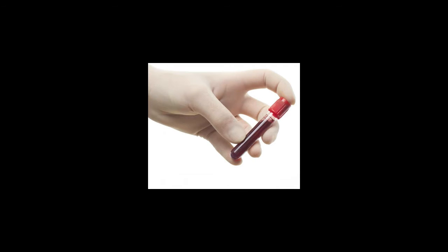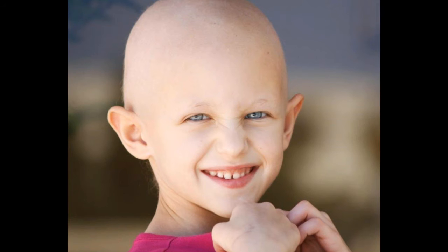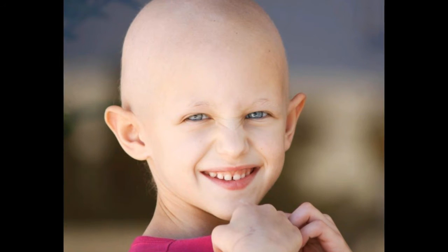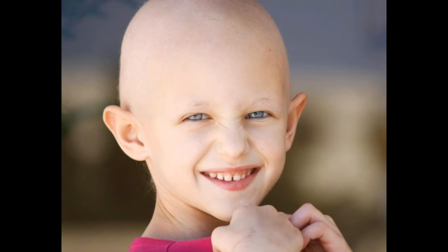It affects the body's ability to fight infection, heal itself, and function normally. There are four major types of leukemia and several subtypes within each category. The main types are acute and chronic lymphocytic leukemia, and acute and chronic myeloid leukemia. As a rule, acute types progress quickly while the chronic diseases progress more slowly. Chronic lymphocytic and acute myeloid are the most common kinds, while acute lymphocytic is the most common in children.